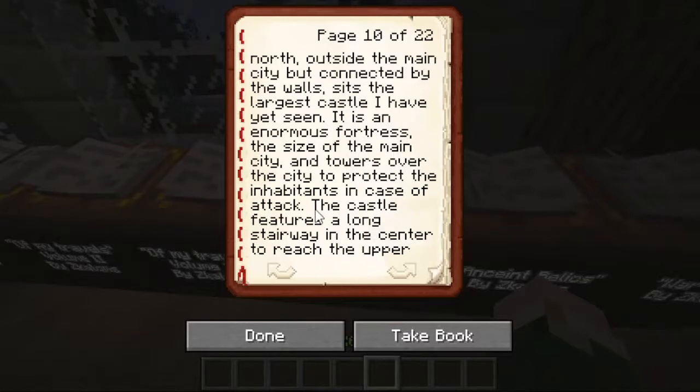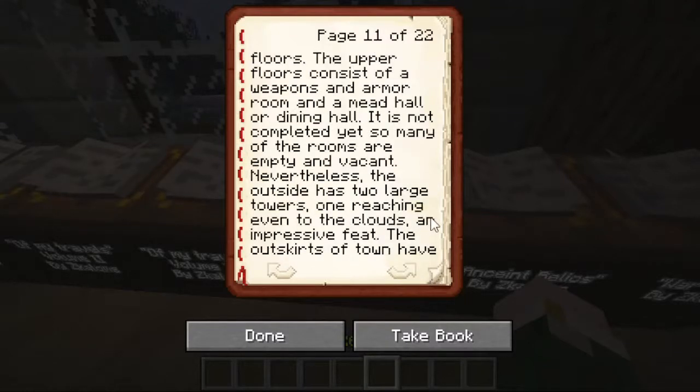Outside the main city, but connected by the walls, sits the largest castle I have ever seen yet. It is an enormous fortress, the size of the main city, and towers over the city to protect the inhabitants in case of attack. The castle features a long stairway in the center to reach the upper floors. The upper floors consist of a weapons and armor room and a mead room hall or a dining hall. It is not completed yet, so many of the rooms are empty and vacant.